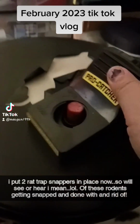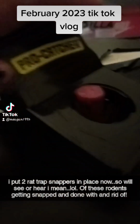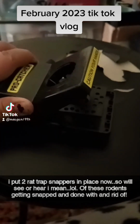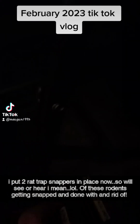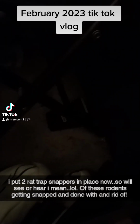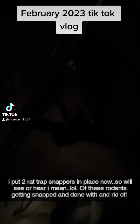This is the rat trap. I put the turkey bites in here, turkey bites in here, and now I'm gonna try to snap it into place. Okay, now it's snapped, and now I gotta put it in a place where it can't really get to people, human beings, so that way it doesn't get snapped by them. I'm gonna put it right here. It's gonna be right there in the corner, on my and my twin sister's side.